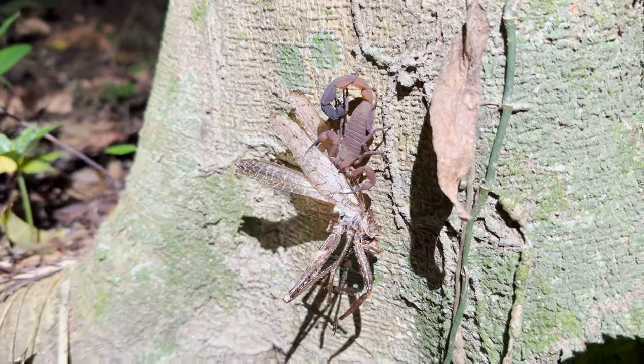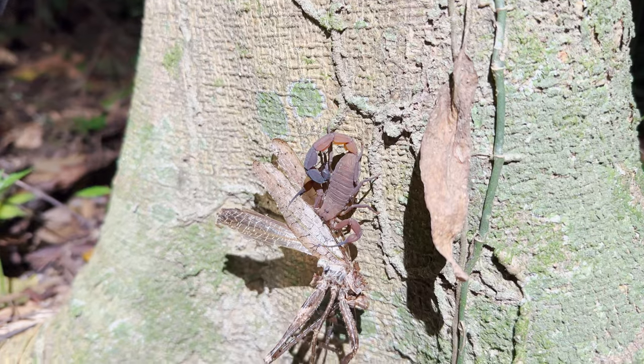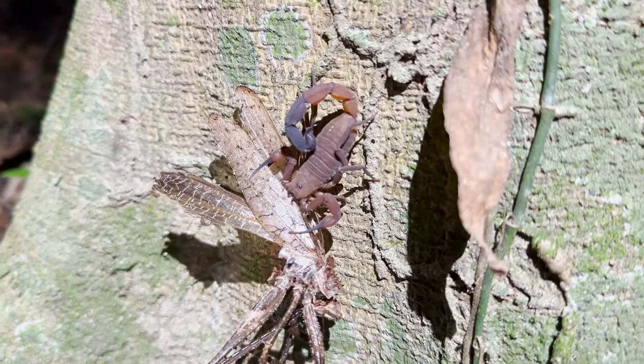Scorpion eating a giant insect. This is the scorpion that I was basically sitting on while trying to catch that little coral snake. That's a huge meal he caught.